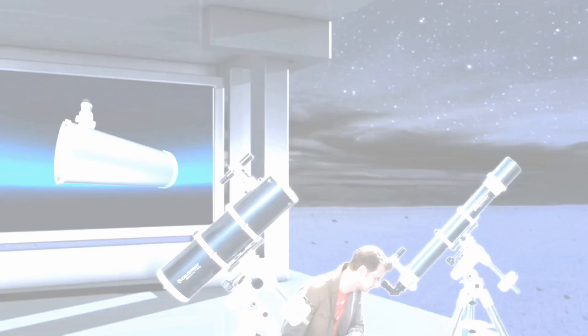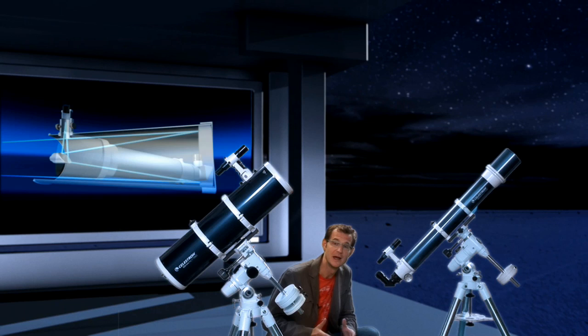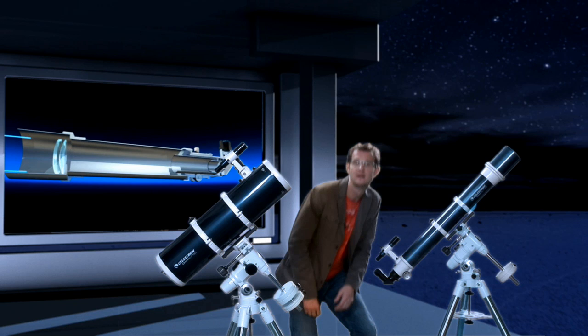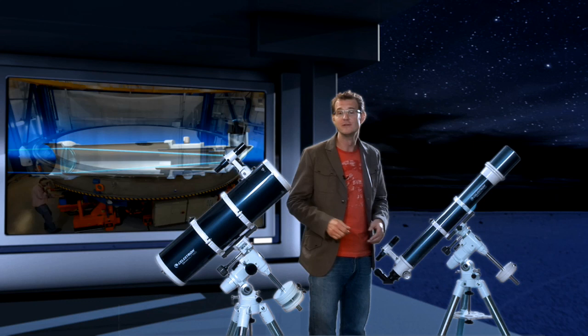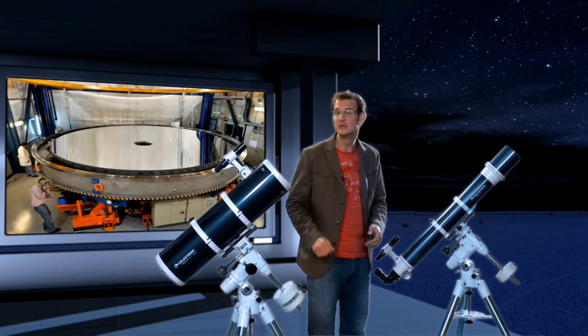A telescope is like a funnel. Its main lens or mirror collects the starlight and brings it all together into your eye. The bigger the lens or the mirror of a telescope, the fainter the objects you can see. So, size really is everything. But how big can you make a telescope?